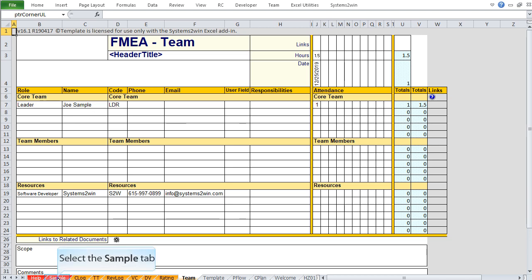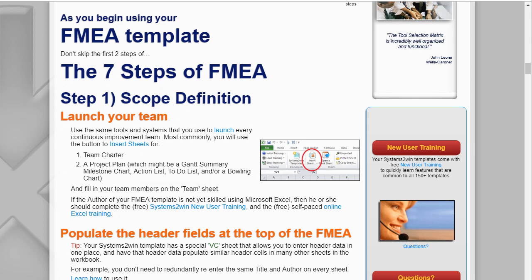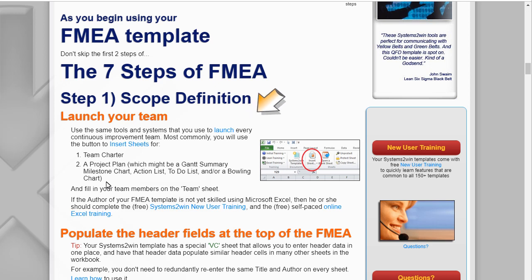And then back on our sample sheet, we see that there's a link that we can click to go to online help for more help with this first phase of the FMEA process, scope definition. And there we will find links to online training for things like this page for how to follow the steps to launch any type of process improvement team. Or we could follow this link to learn how to insert sheets.